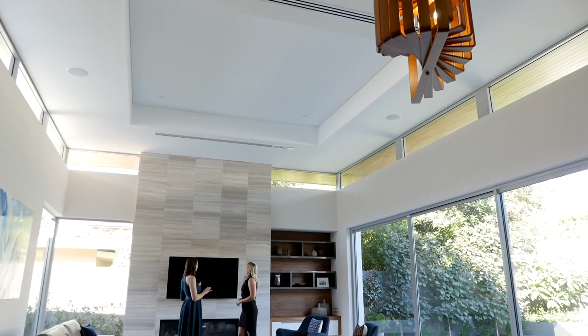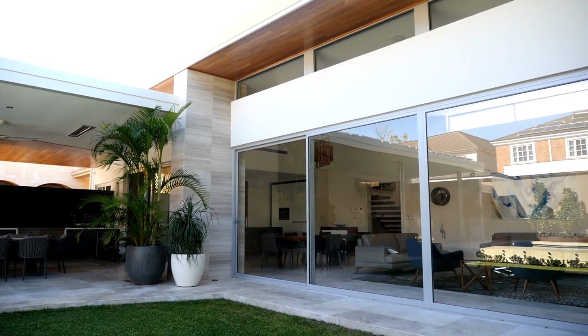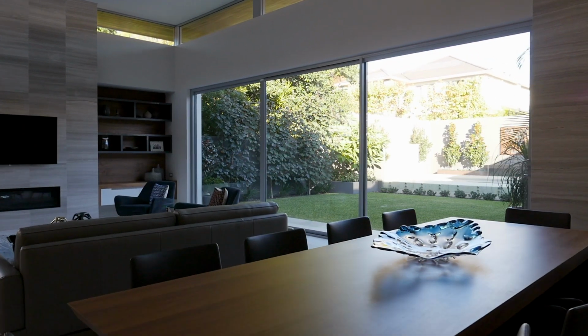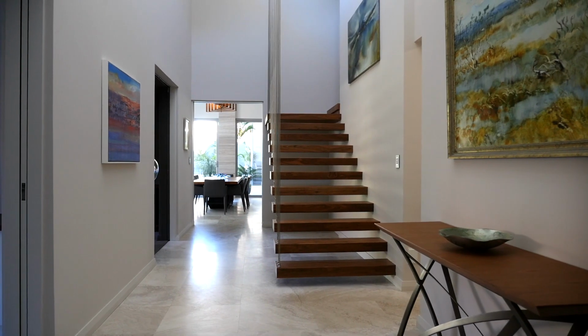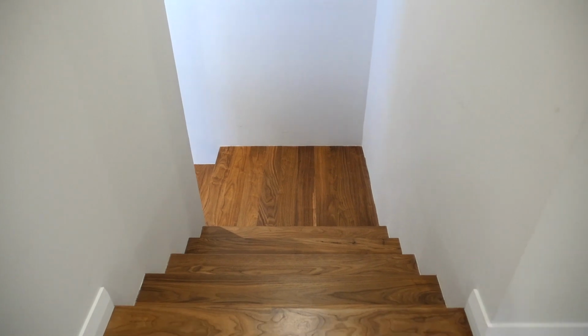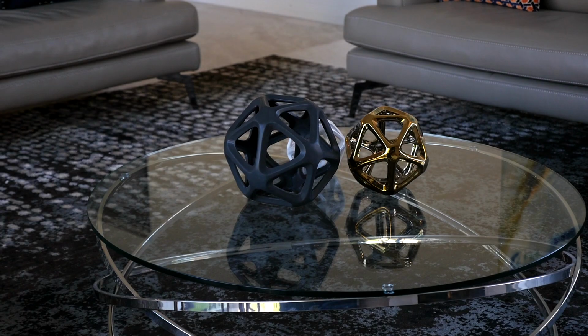It's one of my favourites, I must admit. It doesn't get much better than this. Take a moment to be blown away by this architecturally designed home. This two-storey Dalkeith home is another exceptional creation by Moda Interiors.